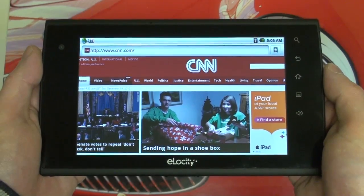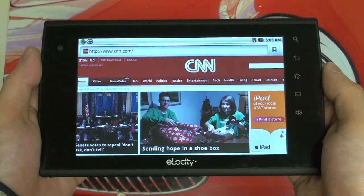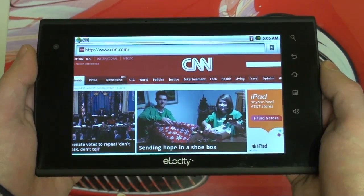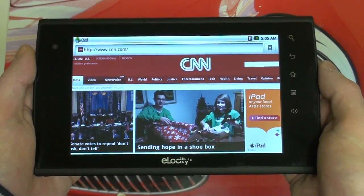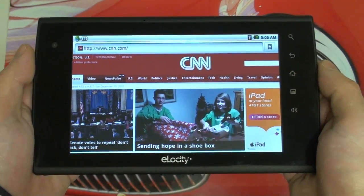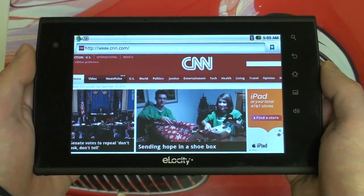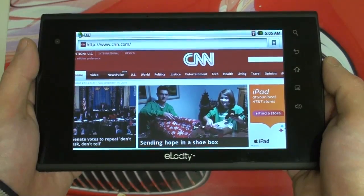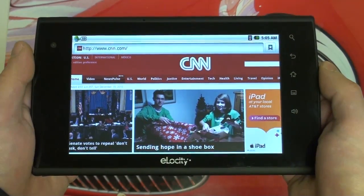This is the first 7-inch Android tablet to sport a Tegra 2 processor. It's manufactured by a Philadelphia startup known as Stream TV Networks. It's priced at $350. You can find it at Amazon or BJ's among some other retailers. And I'm so far pretty impressed with the value that it represents at a $350 price point.